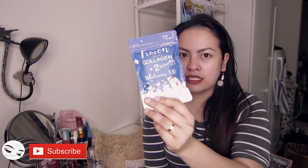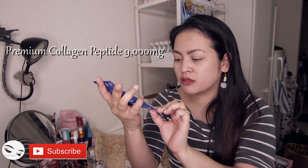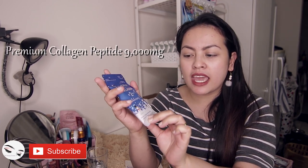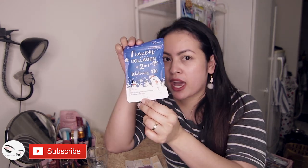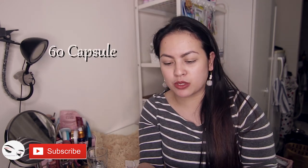Okay, so, frozen collagen 2-in-1 whitening times 10 daw. Meron siyang premium collagen peptide 9,000 milligram and L-glutathione which is 3,000 milligrams. Okay, 4-pack, meron siyang 60 capsules. So, this is twice a day. So, I'm taking it for almost a month now.